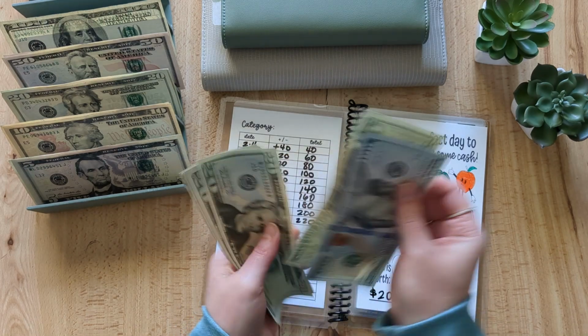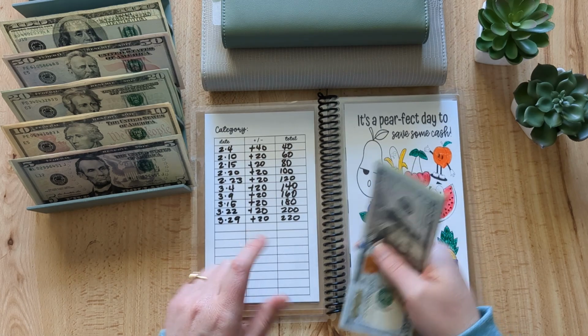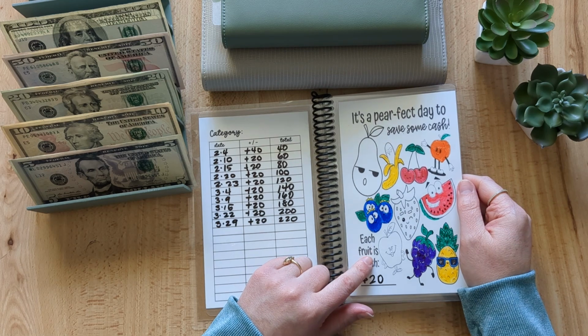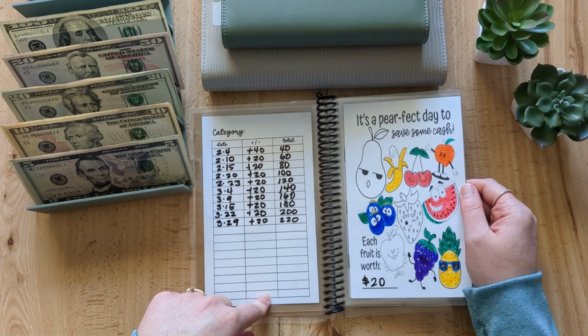100, 20, 40, 60, 80, 200, 20, 40. Yeah, so I'll put this in here for April, so there's 240 in here. And I've been coloring these little fruits, so I still need to color a couple of those. But I'm probably just going to fill this up till the end of this tracker.